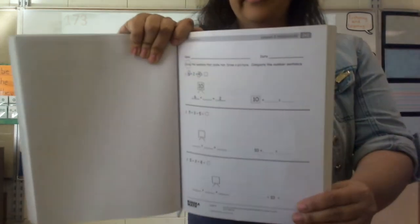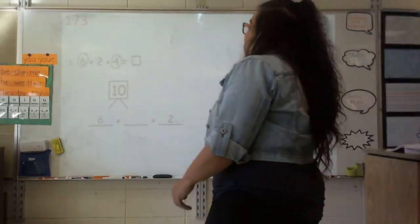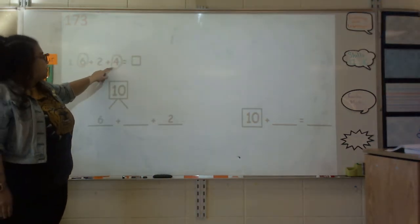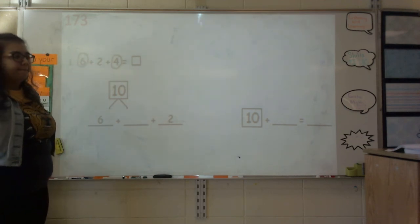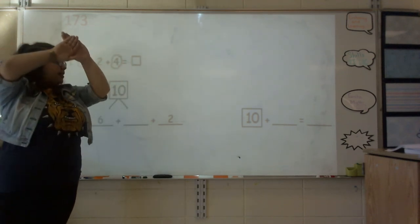See, told you. Number 1 on page 173. Matches exactly what I have up here. All right, so this reads 6 plus 2 plus 4 is equal to blank. Tell me, why did they circle the 6 and the 4?